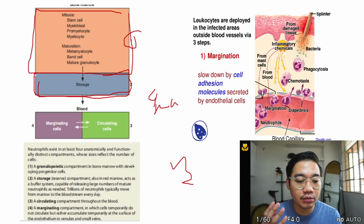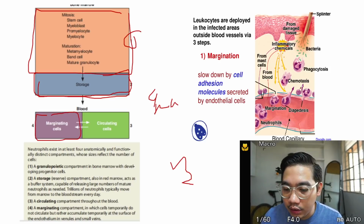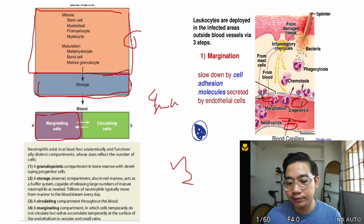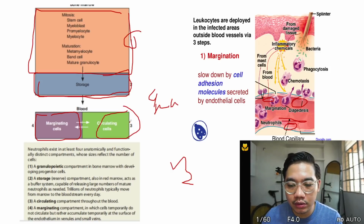So, they just act as a buffer, no? And then the next is we have our marginating cells. These marginating cells are over here. This is the blood vessel, no? These marginating cells are also skilled in the blood vessel, they're just hanging around. Like, they're like the outpost. You see the police outpost, no? And then your circulating cells are the police on patrol, no?